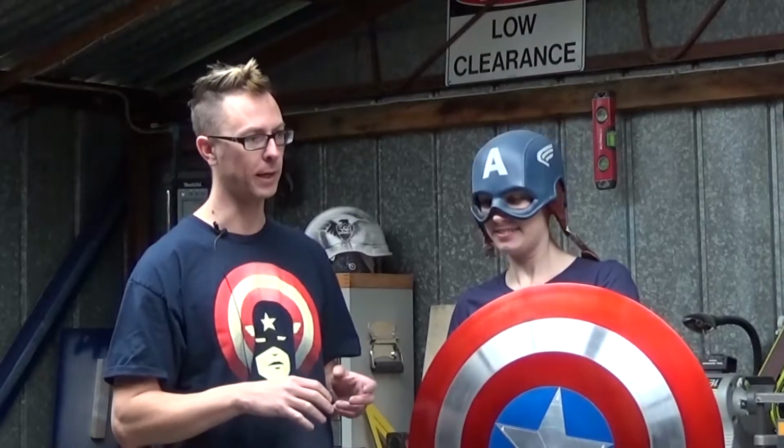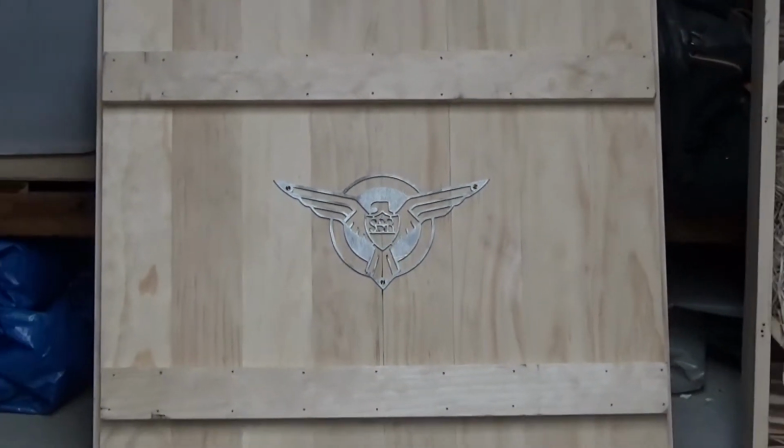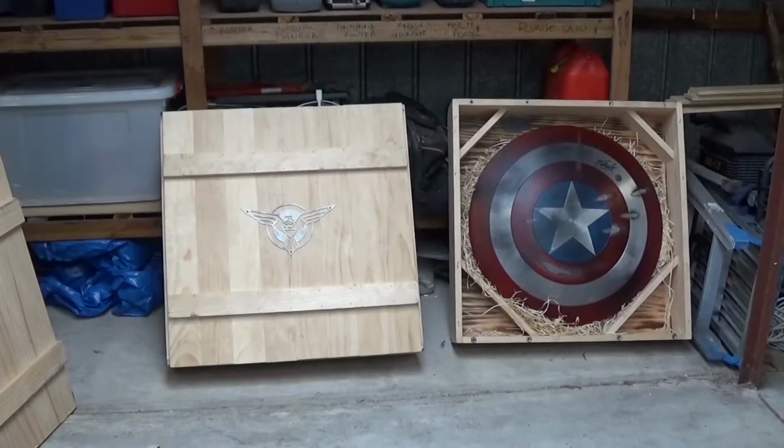Sure, yeah. I've got this really big thing for Indiana Jones, and I love that scene where there's this big warehouse full of crates, and they all have this stamp on the side, and it's like this magical place where all these really cool things are just stored away. So I thought it would be really cool to make similar crates with SSR badges on for the Captain America shields to come in with nice wood packing, and I started making those, and they seem to be going down really well.